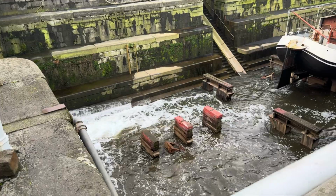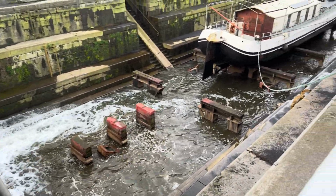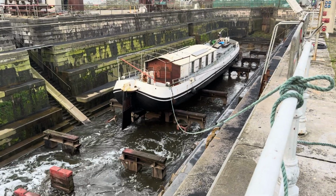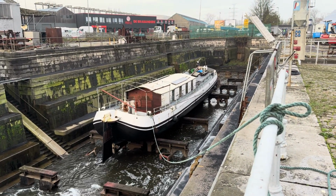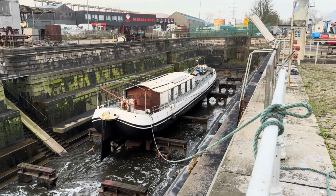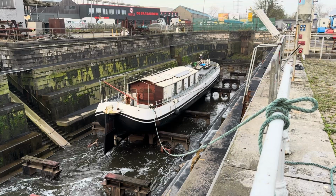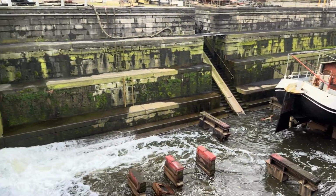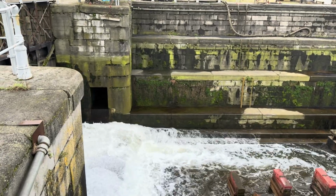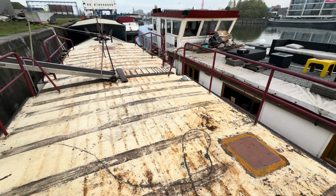And you can see that they're literally just starting to fill the dock, letting the water in to float this boat in here. They've been in here for a couple of weeks getting some overplating done on their hull, getting the bottom re-blacked. So once they're out, this is where we'll be moving in. I'm excited to see the water coming in.